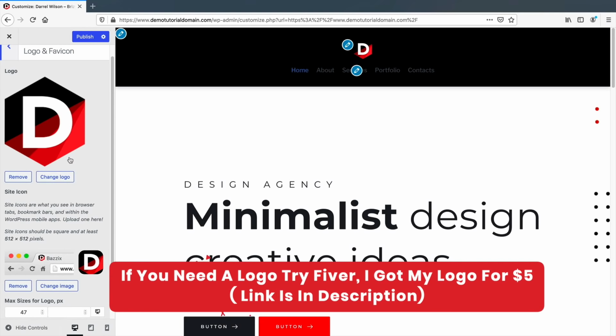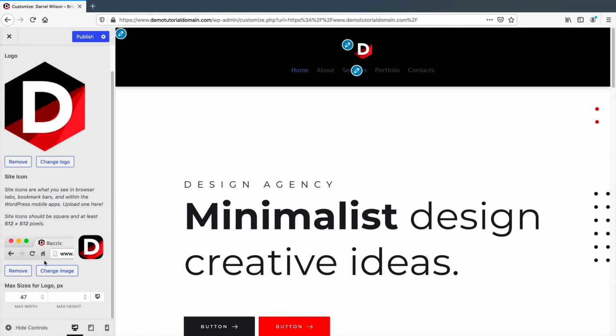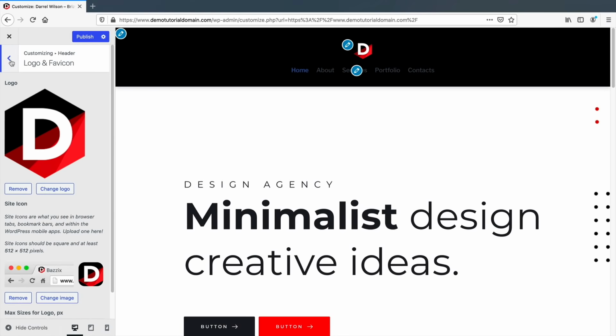Now you guys can use my logo temporarily, just as a placeholder. You'll see also that we have this section, and this is actually the favicon. So when you visit the website, you see at the top left here how we have this actual logo. So you'd put your logo there, and that would display when people visit your website. So that is pretty cool.